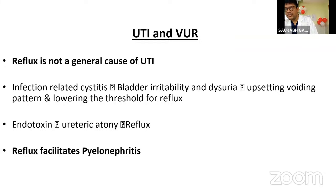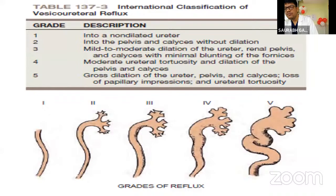Now, UTI and VUR are also associated with each other. Reflux is not a general cause of UTI. Infection-related cystitis, bladder irritability and dysuria, and upset voiding pattern are the symptoms associated with it. And reflux facilitates pyelonephritis. That is important.